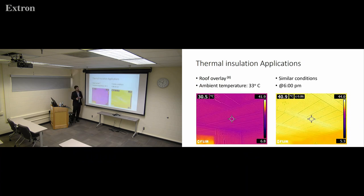This is a comparison with an infrared camera. Just a little background, this is a neighborhood where all the houses are the same. The only difference between the right and the left is that the left uses a cellular concrete overlay and the right uses a traditional concrete overlay. These pictures were taken almost at the same time, 1 minute apart. So it's the same conditions, but as you can see, the temperature inside the house is 10 degrees lower thanks to the cellular concrete overlay.